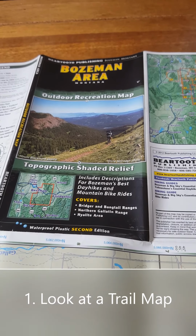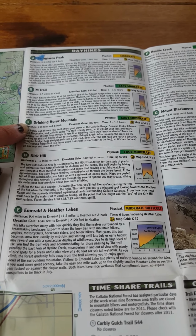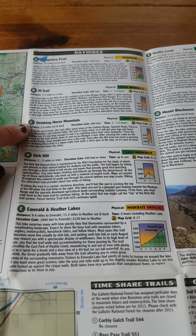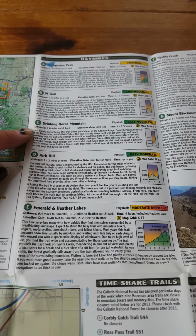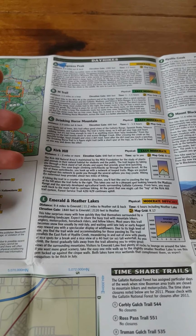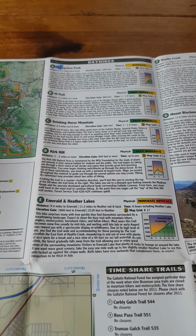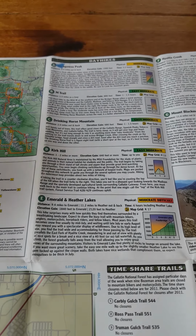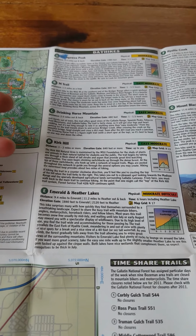The place I've chosen to go hike at is in the Bozeman area. It's a pretty easy one, Drinking Horse Mountain. Drinking Horse Mountain is a very popular trailhead around here. And because of COVID-19, I have chosen to go there at a time that I know there's not going to be very many people. You can do something similar with your own trails that you may go hike by either choosing a good time of the week or a good time of day where there may be less foot traffic, or even choosing a route that is not very heavily trafficked at all.